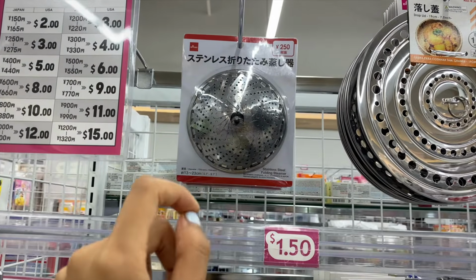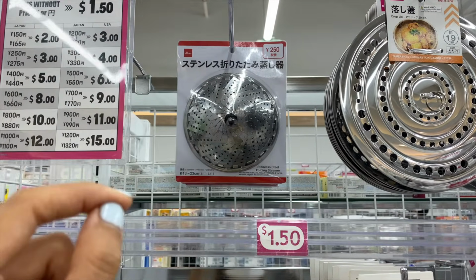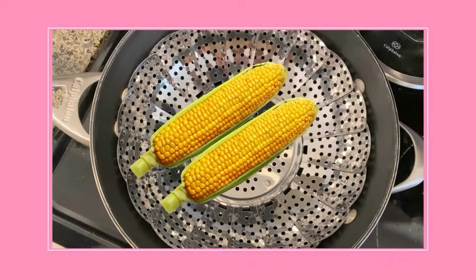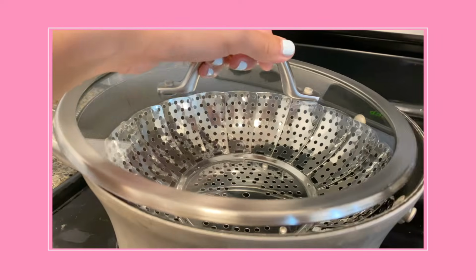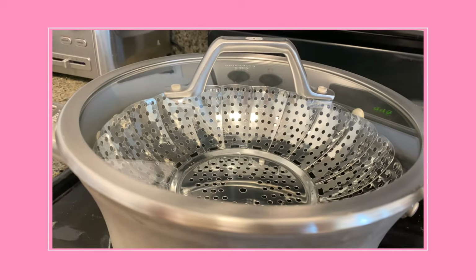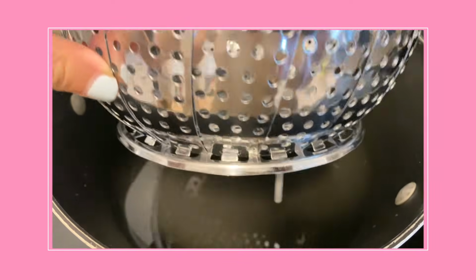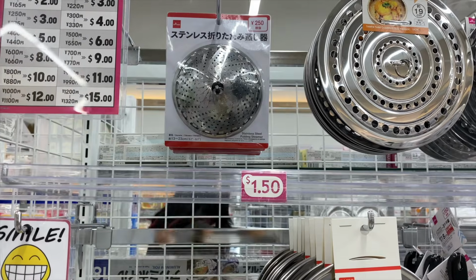We just got one, and this is a steamer. So basically, if you don't have a steamer pot at home or don't have space for one, you can get one of these and put it in any pot that you have that will fit in there, and put whatever you're steaming in it, and it keeps the food elevated while it's steaming in your pot.